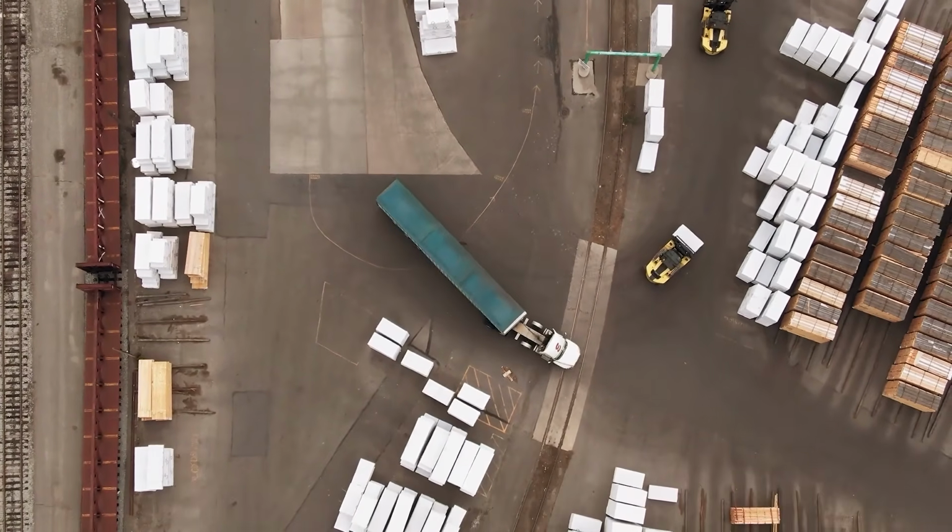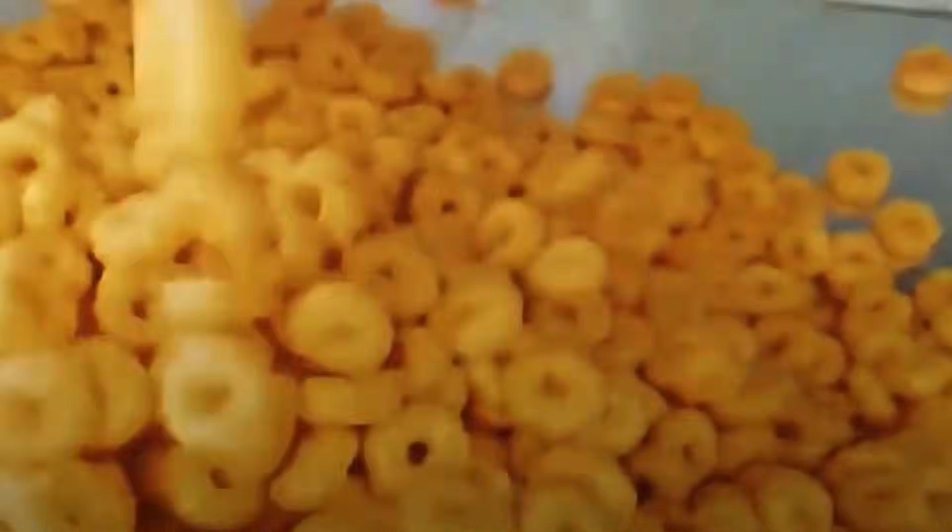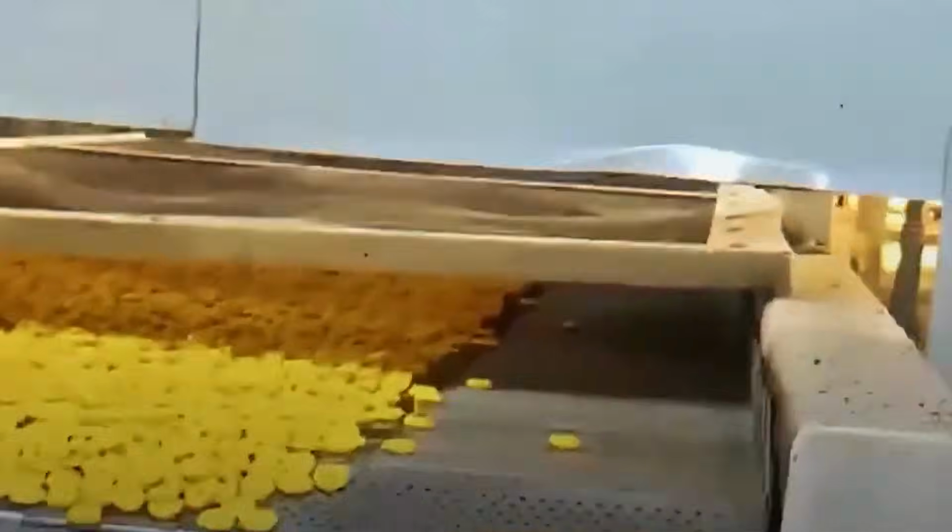Retail stock rotation ensures that older product is sold first, keeping Cheerios at their optimal freshness for consumers. The shelf life of Cheerios is generally several months due to their low moisture content and protective packaging, but quality is highest in the weeks immediately after production.